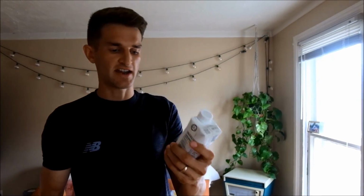So it's just a 20 to 30 gram protein shake and a 20 to 30 gram protein bar. It's just good to have it in the backpack, so immediately following the training you can get a good quality source of protein to really expedite that recovery process.